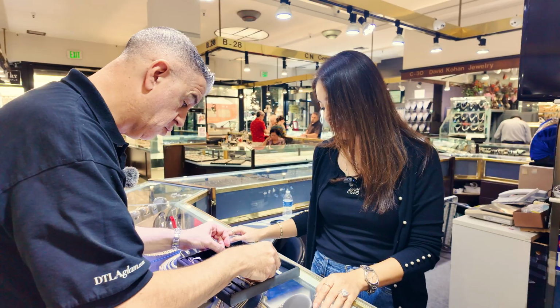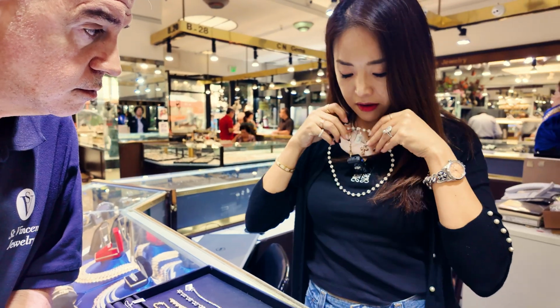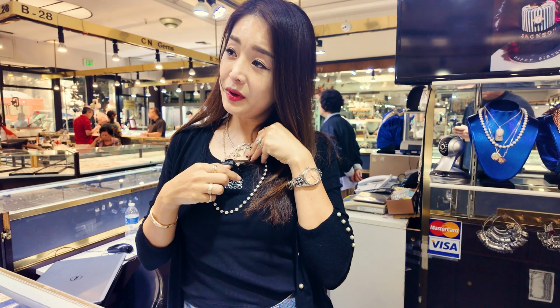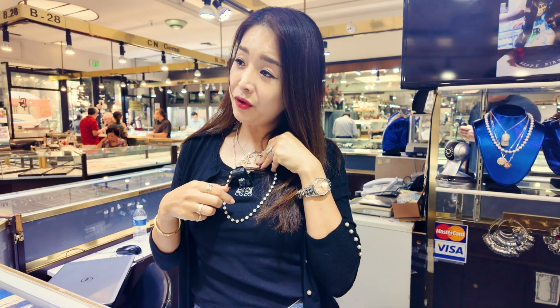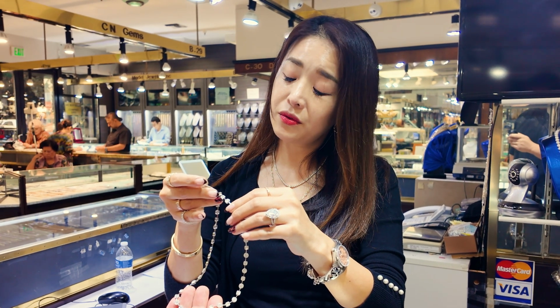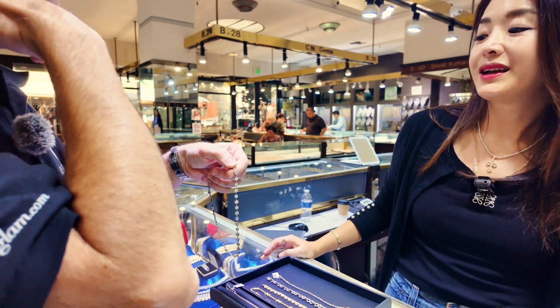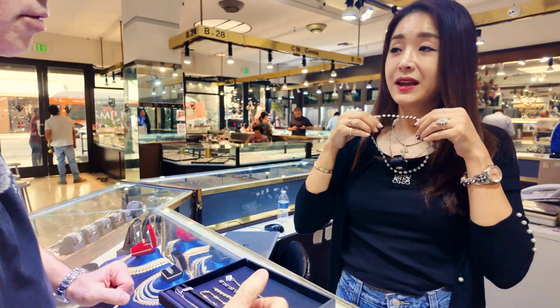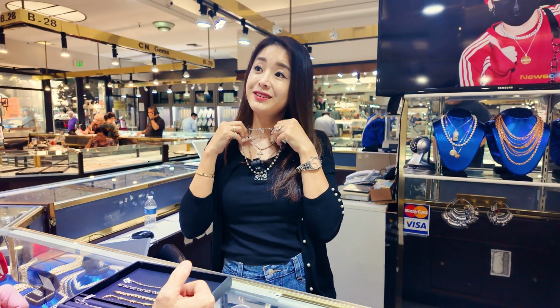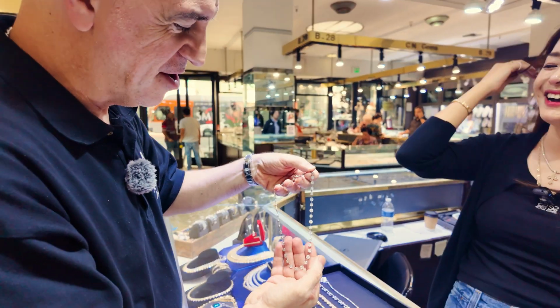Oh, wow. Okay, and then what's this one? This one is the design like a princess round, and then all baguette and round together, 4.2 carat. This will be 6,000. 6,000. Oh, this thing, it's like almost like a choker, right? This for the lady is 16 inch, the regular size. Really? Yeah, it's not a choker. Yeah, I'm thinking about men's necks. They're a little bit bigger.